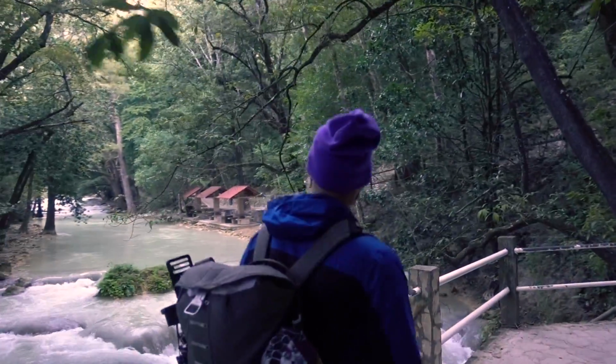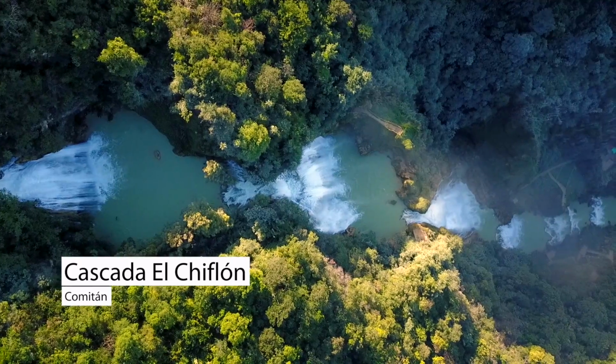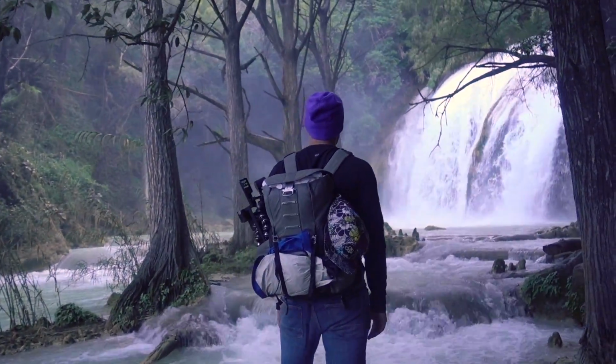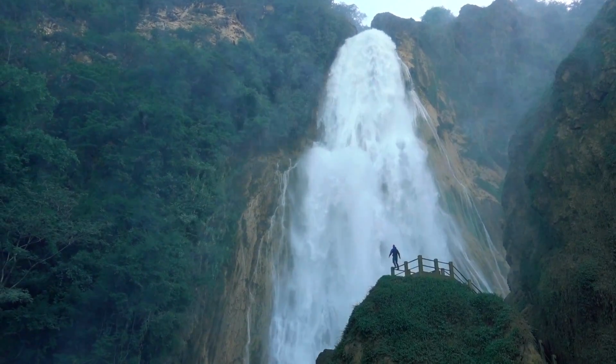Good morning! We got up early. It's about 7 a.m. now in order to see the Cascadas Yaxchilan, which is a set of 5 waterfalls. And if you come that early, you have the chance to have the whole site to yourself. In order to see the biggest one of those, with about 120 meters, you need to hike up the stairs for about 1 kilometer. But then you will be rewarded by this.